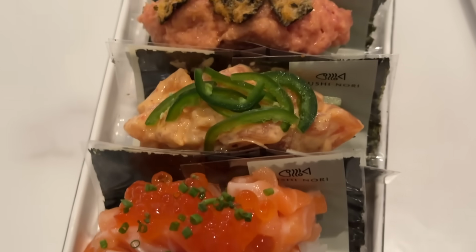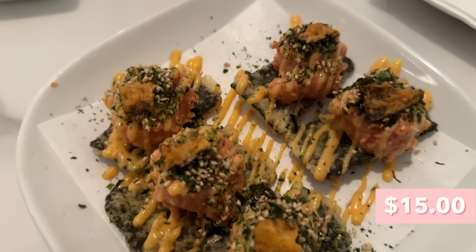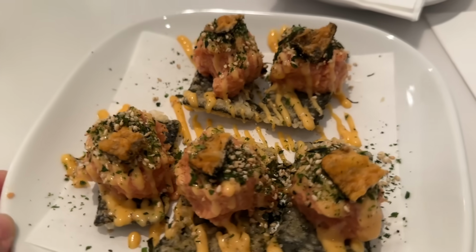So we ordered an assortment of hand rolls, but we also have their spicy tuna chips here. I actually love stuff like this, like spicy tuna crispy rice or just little spicy tuna appetizers. I'm definitely a fan. The seaweed is nice and fried and crispy. The spicy tuna does have a kick to it. I believe it's a spicy mayo sauce on top, adds this creaminess. Just a perfect little appetizer.